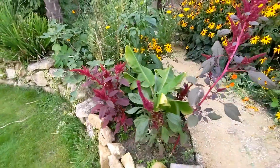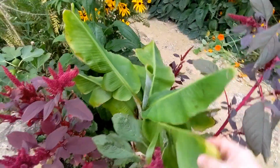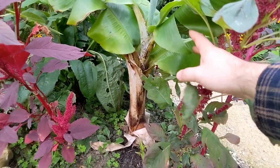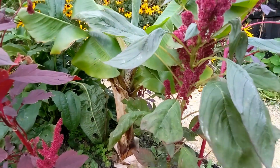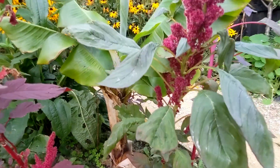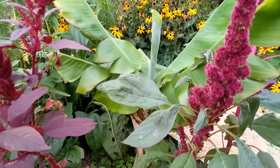One plant that I think I will probably have to move inside before the weekend is my Musa Dwarf Cavendish. It's done really well, actually. It did live previously on my bathroom windowsill, and I put it in the ground in spring, and it had a shock initially, and it has recovered.